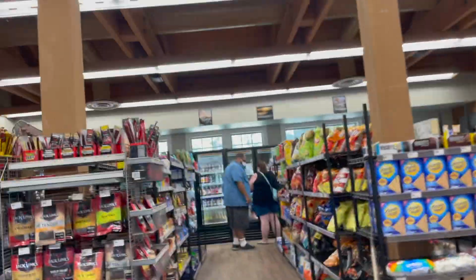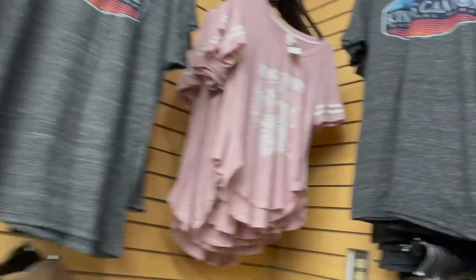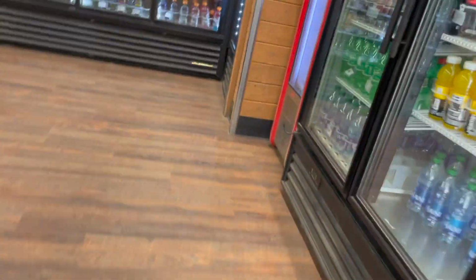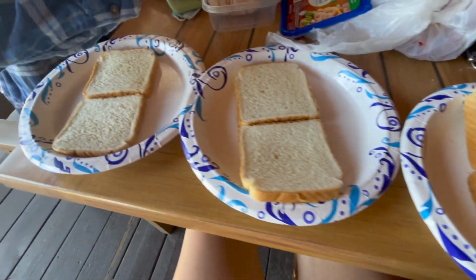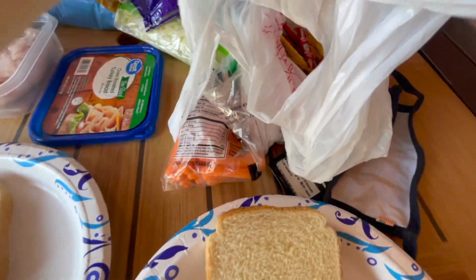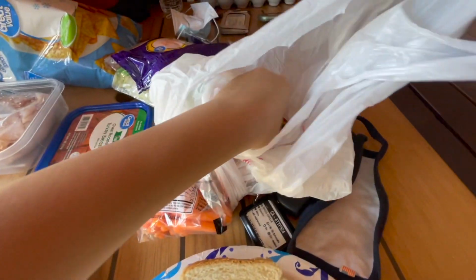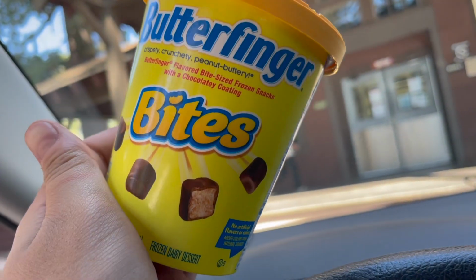Big gas station market. Okay, now there's some other stuff here. Our sandwich is ready. All my mayonnaise and mustard that I swiped from my place of employment. How is it? Amazing? Okay. I love ice cream. Got it at the Grant Grove Market.